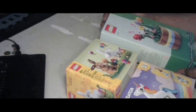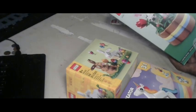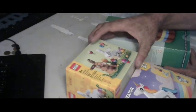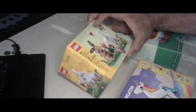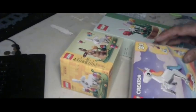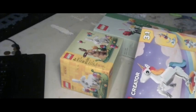But that's the basket that comes with it, which has a GWP right now. That goes till the 9th, I believe. And the Wubbits. And it's a limited edition. Look at that. There's the rabbits. Little rabbits here. And unicorn. Actually, I think I like the unicorn better than the rest of it.